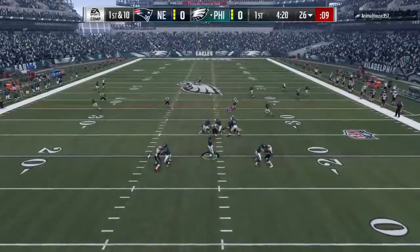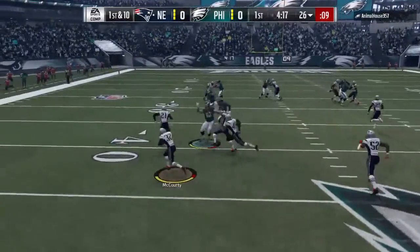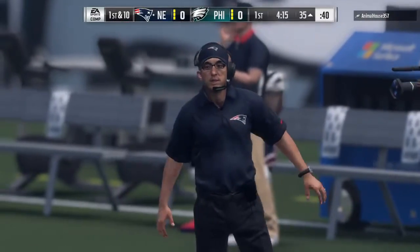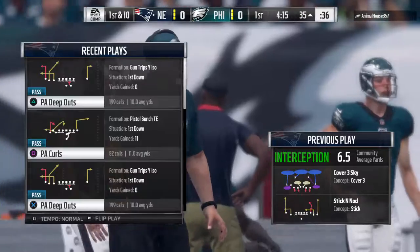Foles. Into heavy traffic, and it's intercepted. Devin McCourty picks it off. And the return here is stopped at the 35-yard line. Certainly not how they envisioned ending their opening drive here in the first quarter.